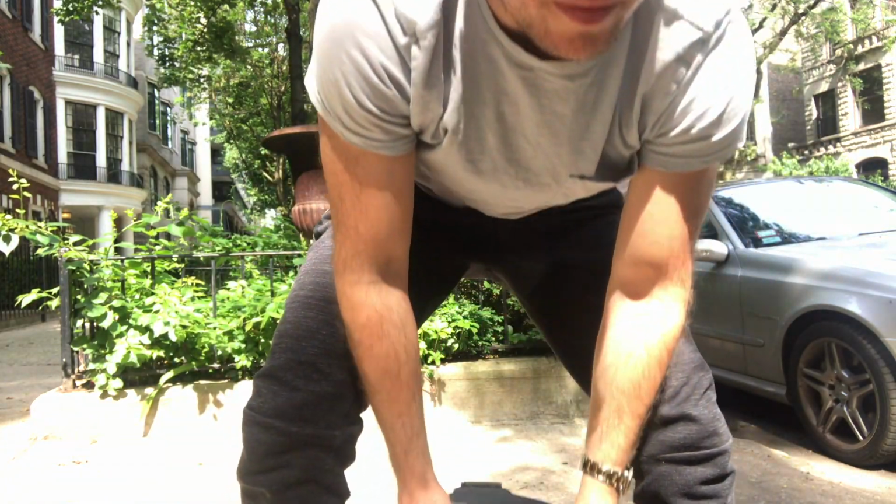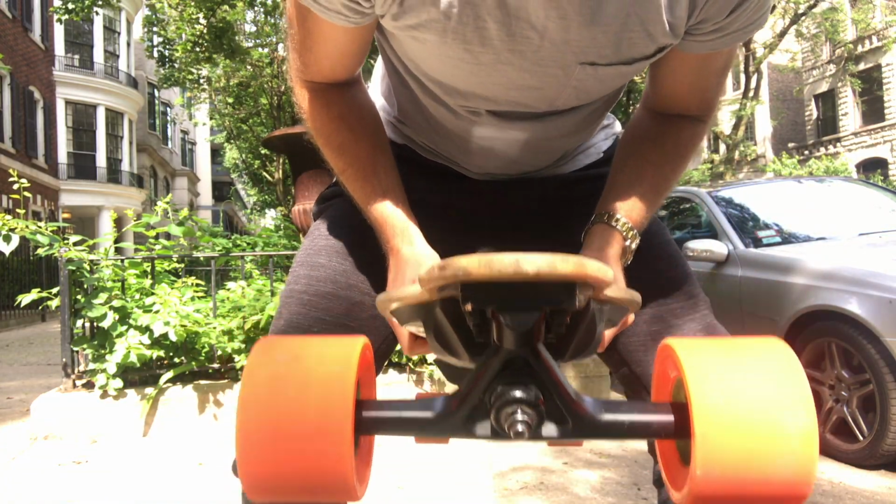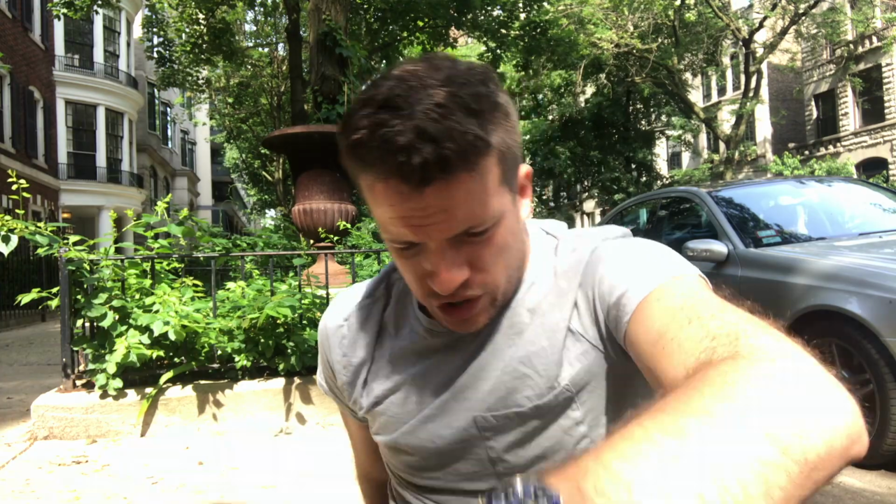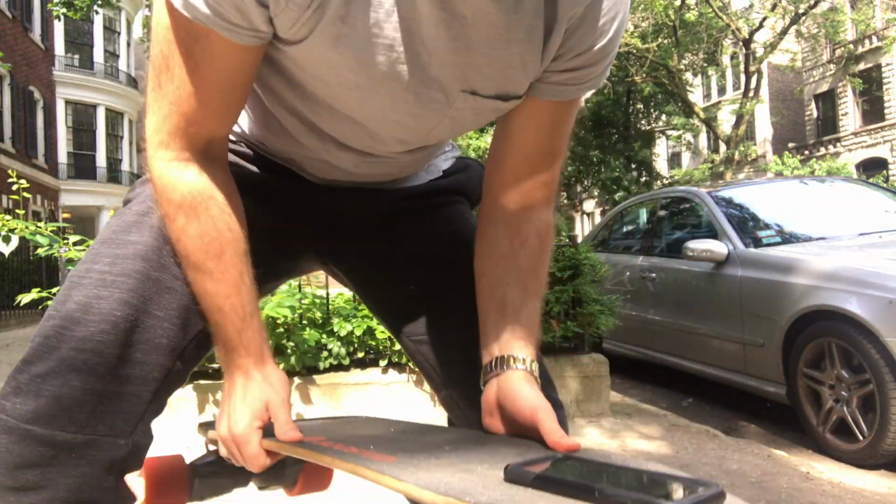So the previous owner put on custom wheels that are a little bit nicer for bumps than the original wheels, which I still have. He sent the original wheels with it. But these wheels are great over bumps, and let me show you again. I think they look really cool too.